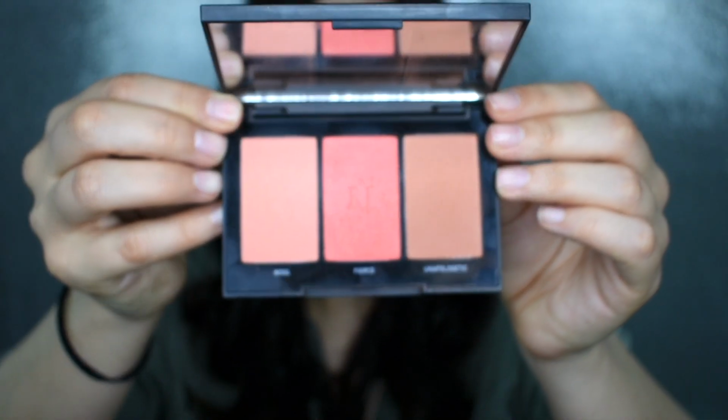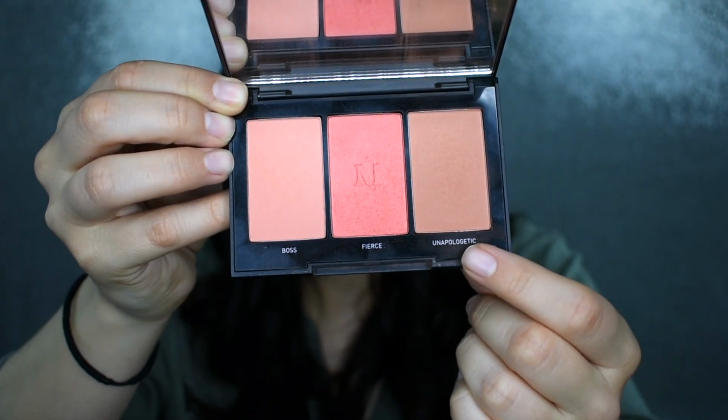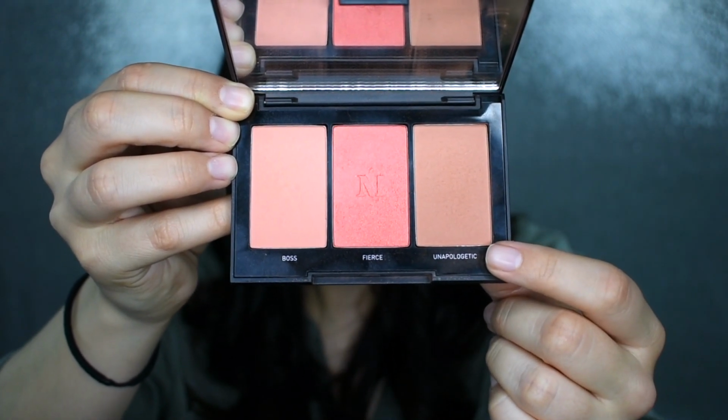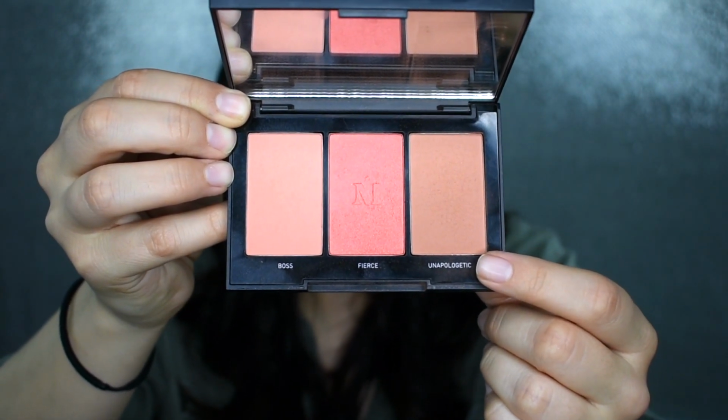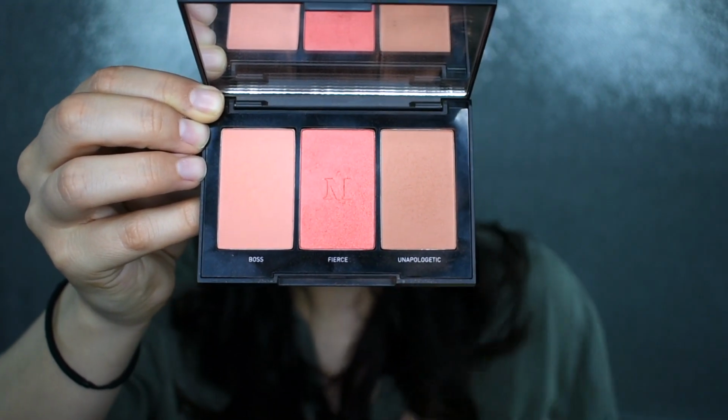I love that they give you a nice range of mattes and a shimmer here. You also have a nice range of colors. I love this Unapologetic shade. It's a little bit more of a tan shade, so I just love pairing it with certain bronzers. And then this Fierce shade is great if you're looking for a little bit more of a glowy blush. And then that Boss shade is just the perfect light pink shade. These are super pigmented and super blendable.